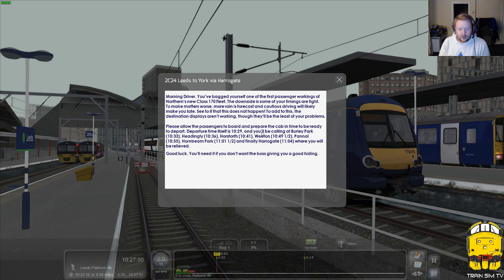Please allow the passengers to board and prepare your cab in time to be ready to depart. Departure time itself is 10:29 and you'll be calling at Burley Park, Headingley, Horsforth, Weeton, Pannal, Hornbeam Park and finally Harrogate, where you will be relieved. Good luck, you'll need it if you don't want the boss giving you a good hiding.